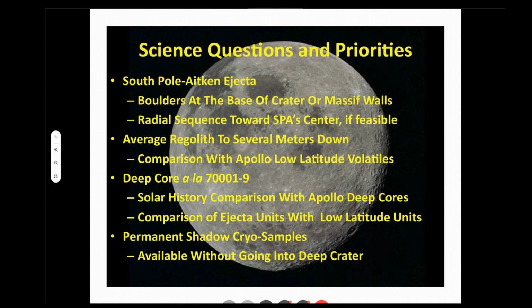A deep core a la 7001-9, I think very important. Solar history comparison with the Apollo deep cores. As some of you know, I've been working on the deep core from Apollo 17 and think that we've identified a correlation between solar activity and the Cambrian explosion. And that needs to be pursued wherever we can pursue it. Gene Shoemaker always said the regolith was a record of the history of the sun, and we've got to remember that. Comparison of ejecta units with low latitude units: one aspect of my studies of the deep core Apollo 17 is that the regolith is primarily made up of ejecta units from other craters.